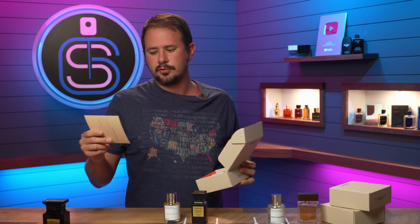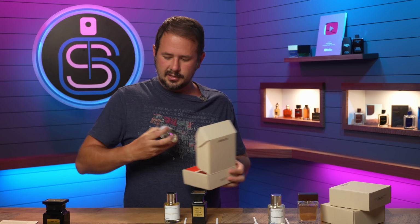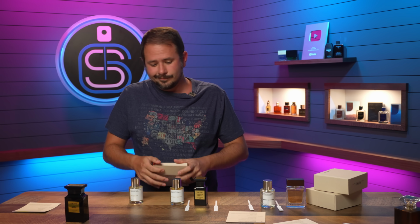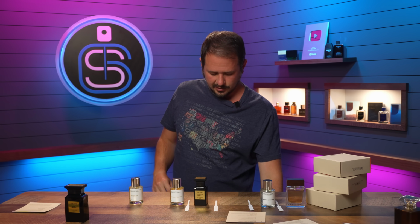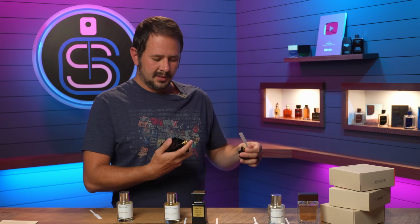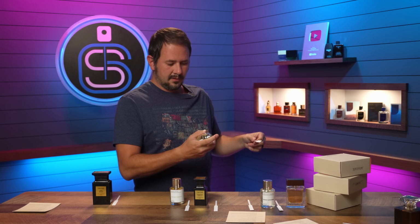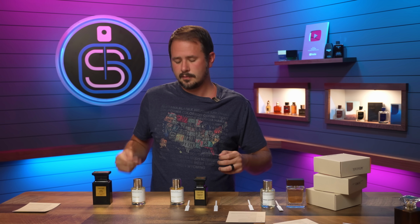We got Fougere Oud, this is a 15% concentration, and this one is Oud Wood. Oud Wood, a favorite of mine. I know I said that with Tobacco Vanille, but so is Oud Wood. Oud Wood done by Richard Urpon, who did my upcoming fragrance release. He's been on the channel before. So let's see the difference. Let that settle for a sec.